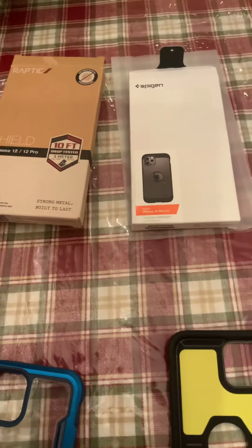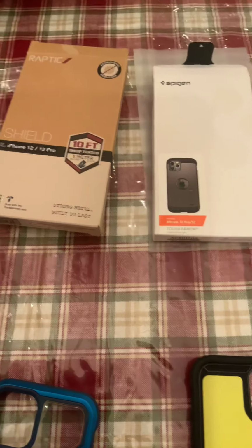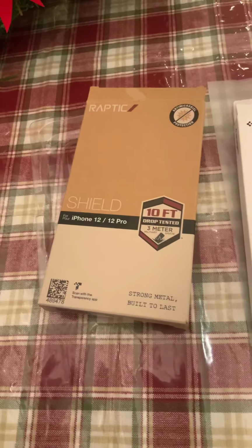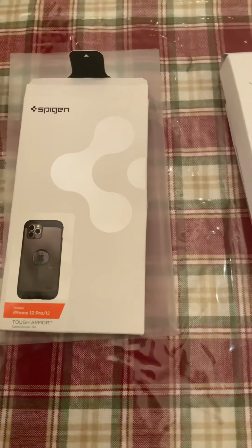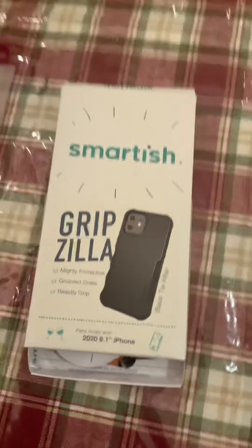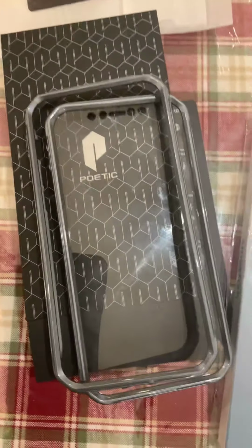Hello and welcome to a quick review of some Apple iPhone 12 Pro cases. I bought 5 and let's quickly go through them. 1 is the Shield from Raptic, 2 is the Spigen, 3 is the Smartish GripZilla, 4 is the Smartish Kung Fu grip, and 5 is the Poetic.